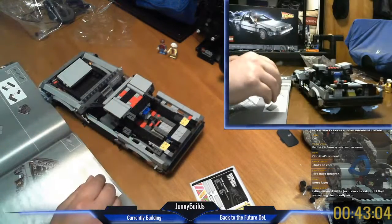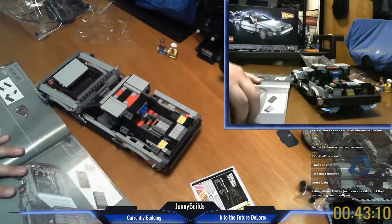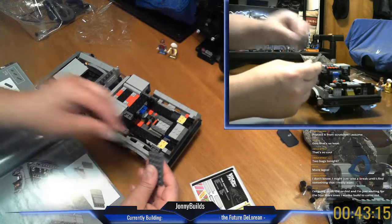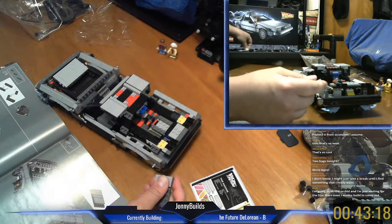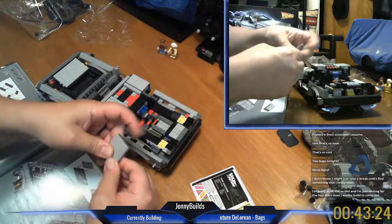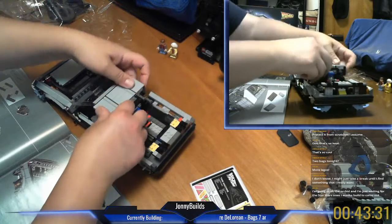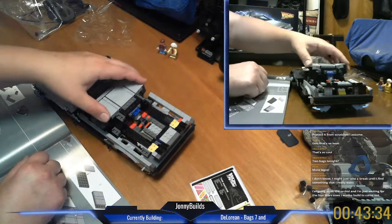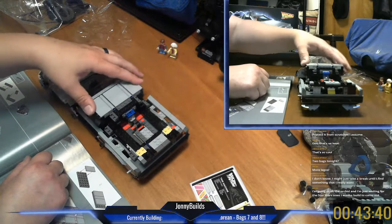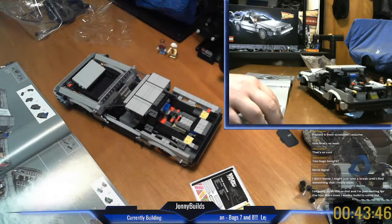Okay, close those. Okay, those are all the way shut. I'm going to take this, put some flat pieces on it, call it a day. Which ones are those? There we go. Alright. Look at that. Woo! Now we got some door action going. Look at that. That's so cool. Oh, I love it. This is an awesome build.